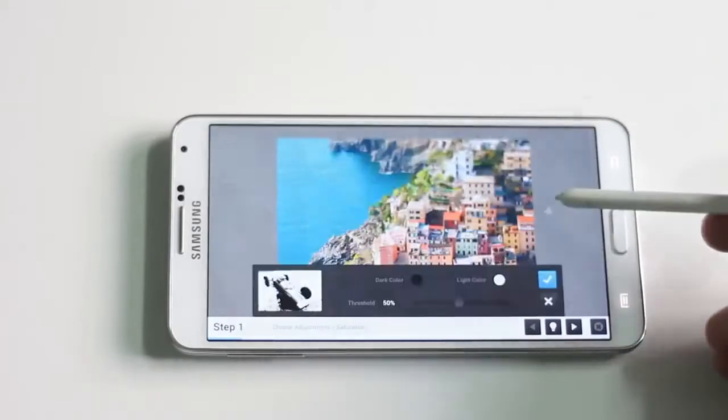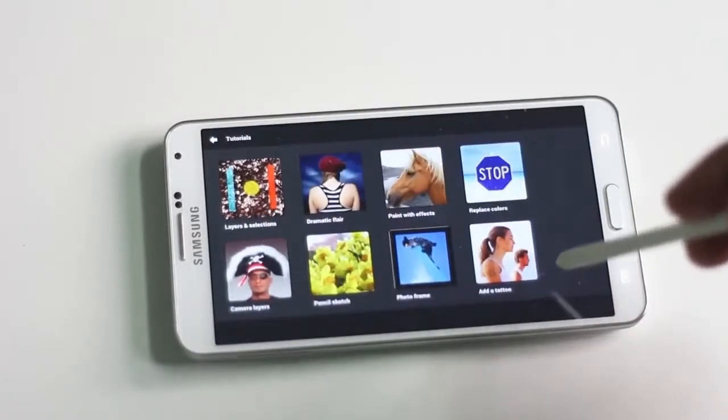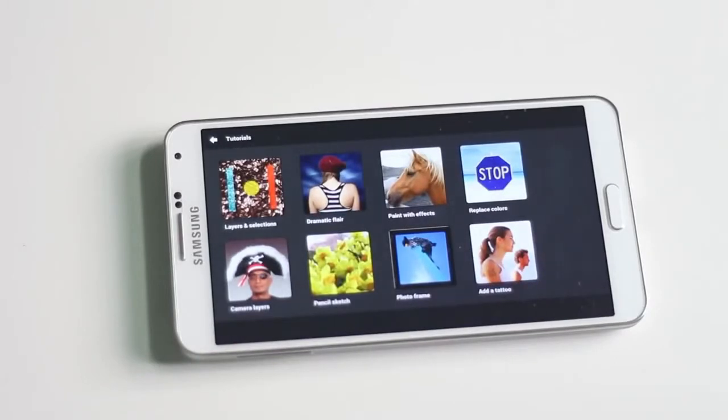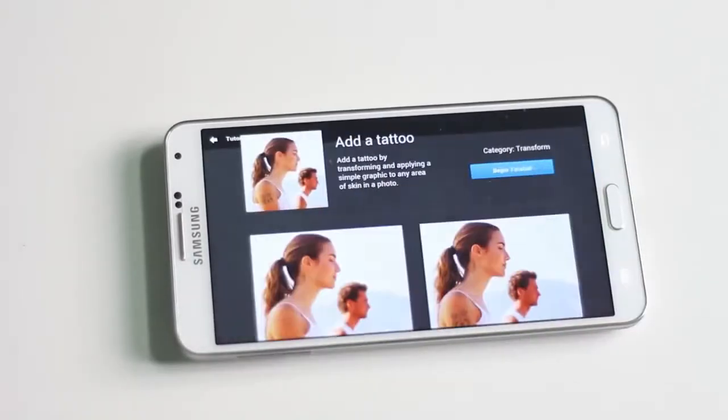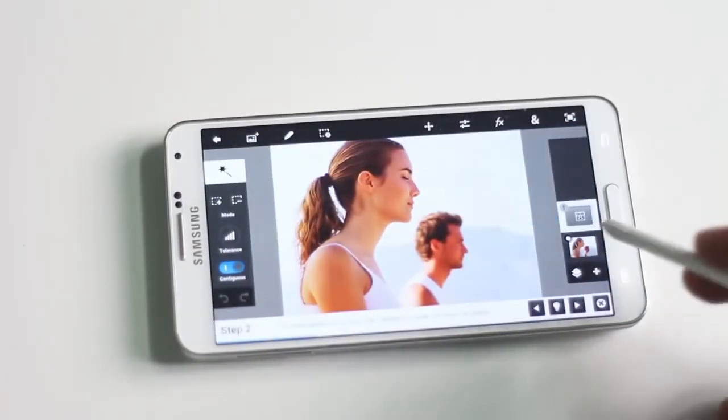With this application, you can make your photos look professional by adding people, changing background, adding a tattoo, and many more. And this application requires some knowledge to use, so there are various interactive tutorials inside this application you could learn very easily. There's no other photo editing application having more advanced features than this application.